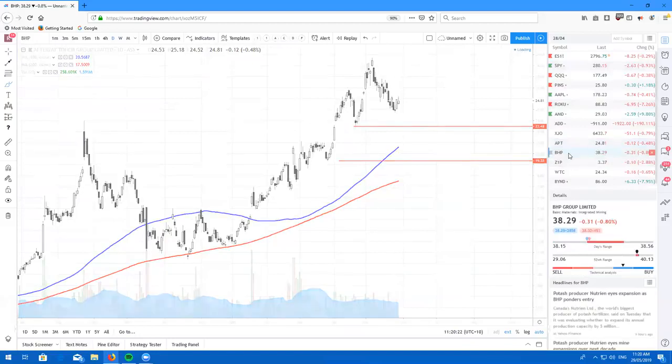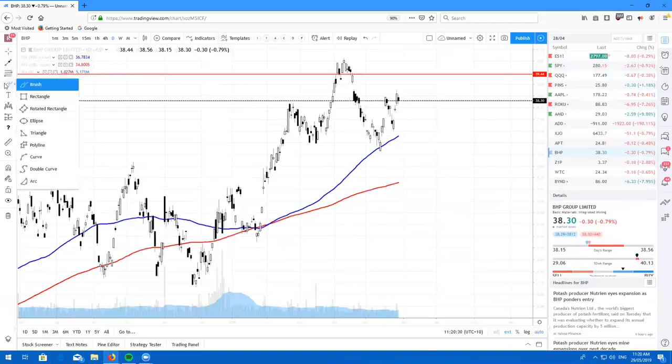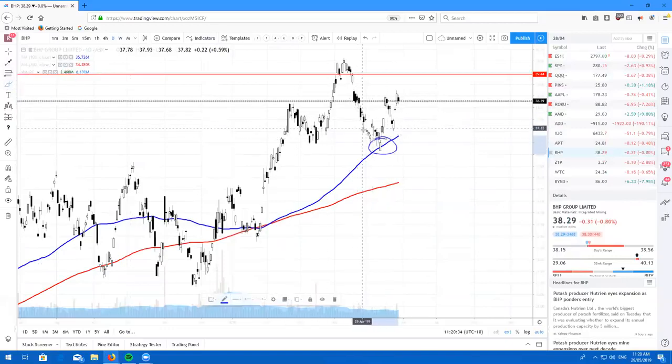Here's BHP. Now BHP is just chopping around at the moment. Most of you should be in, bullish off this 100, if you did get to catch that buy. It was a great buying opportunity. Is this a head and shoulders? It could be. I don't think so though.